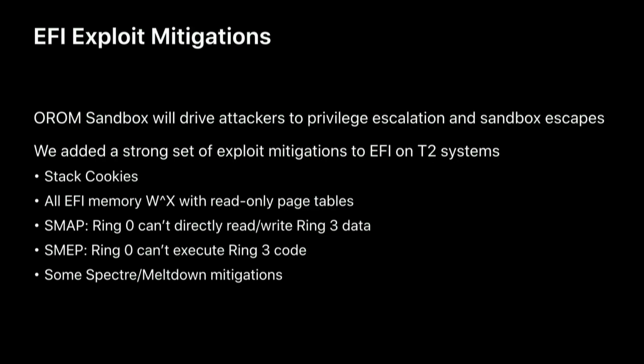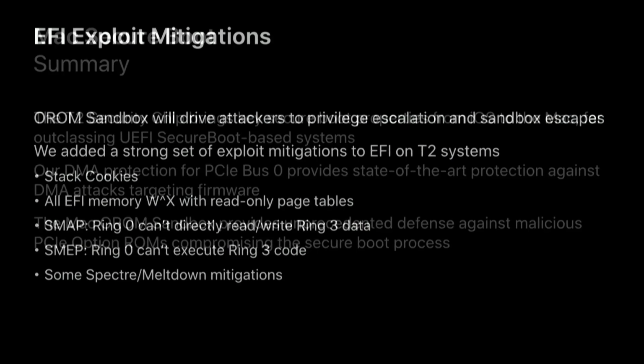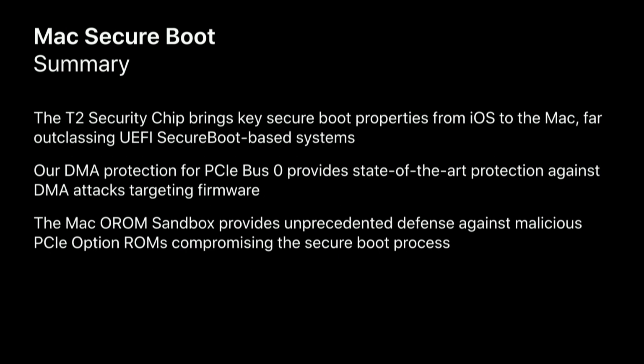Of course, what OROM Sandbox means is that attackers will be driven now to privilege escalation attacks and sandbox escapes. So we didn't stop here. We added a strong set of exploit mitigations to EFI on T2 systems. That's everything from stack cookies, SMAP, SMEP, and even Spectre and Meltdown mitigations. In short, the T2 security chip let us take some key secure boot properties from our iOS secure boot, bring them to the Mac, and far outclass UEFI secure boot-based systems.